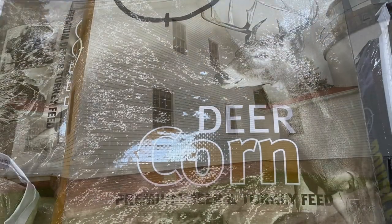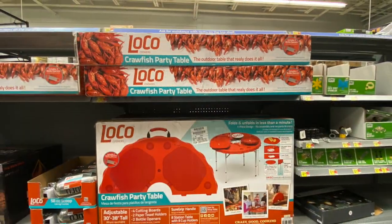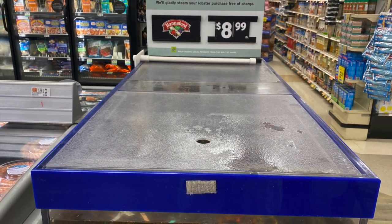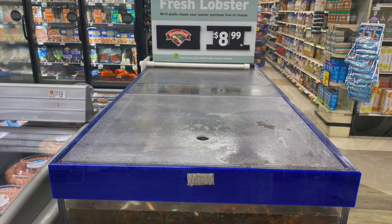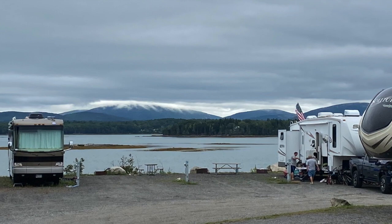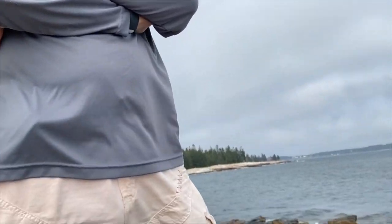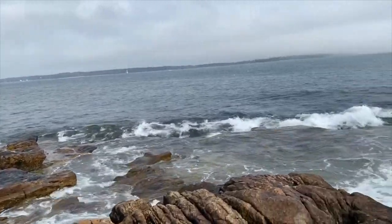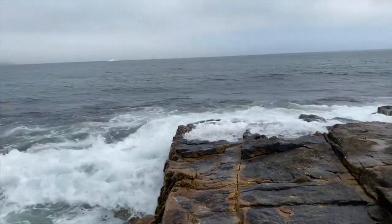Here's some items you don't find in California. How about feed for deer? Or this crawfish party table? Or even lobster for $8.99 a pound. It actually went down lower. Our campground was lovely, but so was everywhere. You just can't seem to get away from beauty in this place.